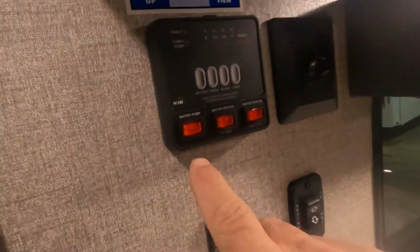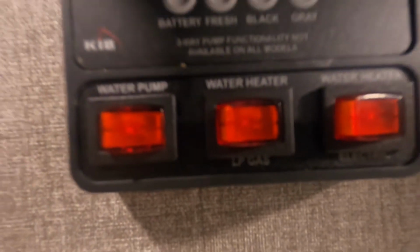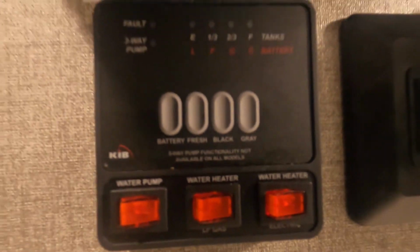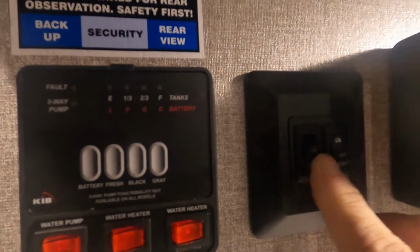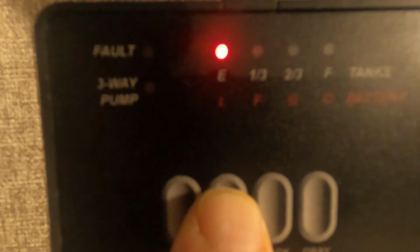Over here on the wall is where you turn on your water pump if using potable water. Right there is where you turn on your water heater if hooked up to gas, and then your water heater if you're hooked up to electric. Up here you have some lighting, indoor and outdoor. And then here's where you check the tank levels. Here's where you hold it for your fresh water. You can tell when your potable water is full.